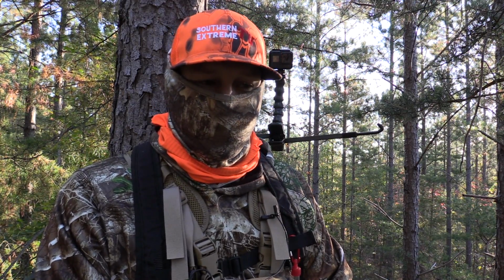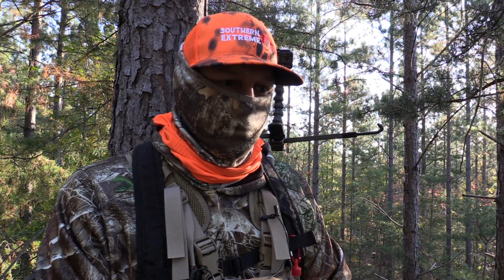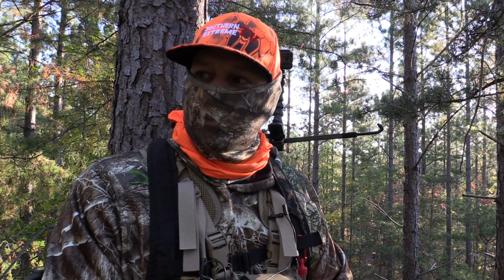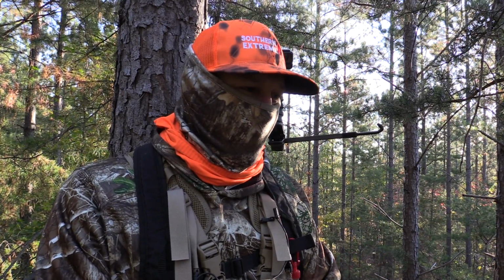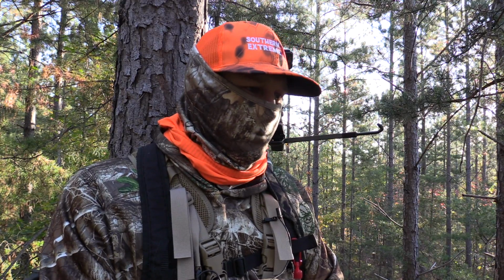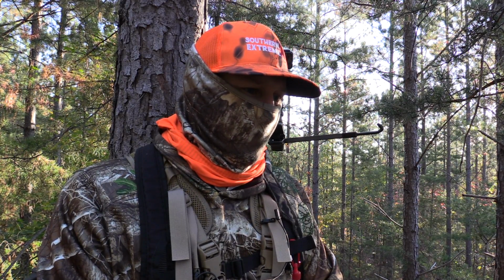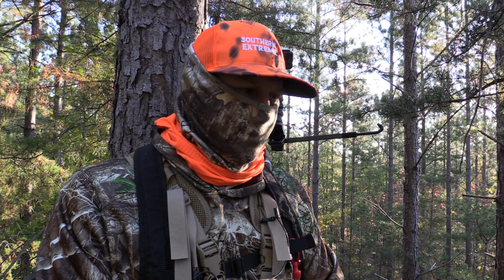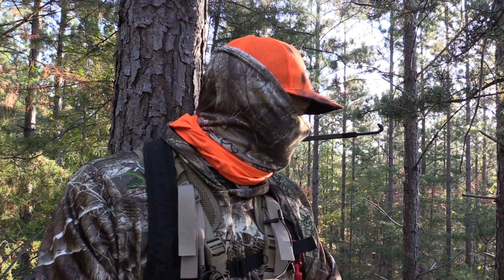We're thinking between 8 and 9:30 is when we're going to see the majority of our deer, just based off of the moon phase and the weather. So I think that right there was a bonus deer. I think the deer that I'm hunting, I think this next hour to hour and a half is when I'm going to see him. So we'll see what happens.